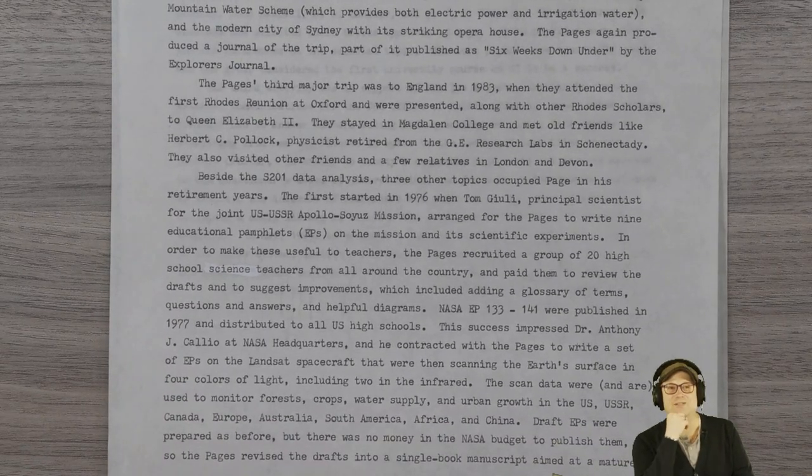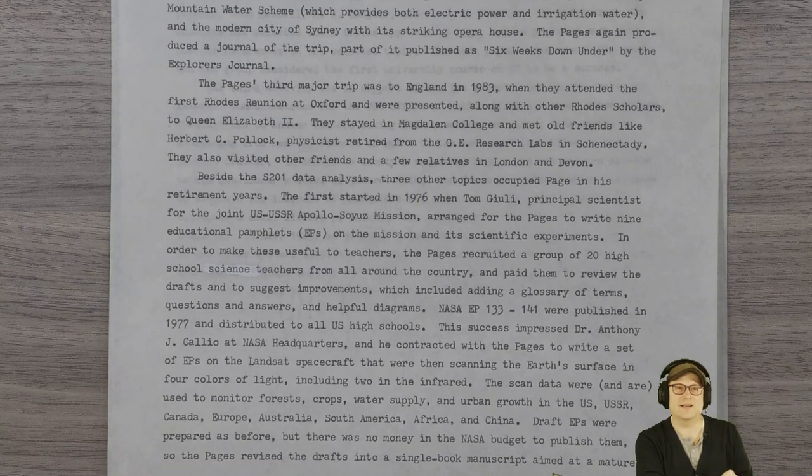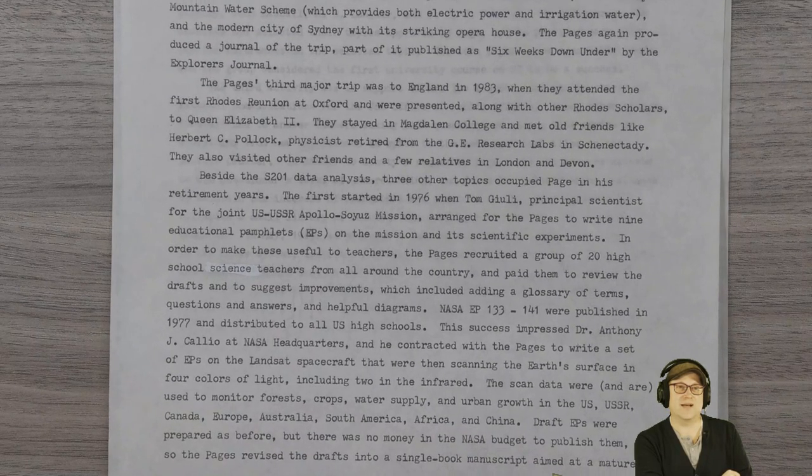Beside the S201 data analysis, three other topics occupied Page in his retirement years. The first started in 1976 when Tom Giuli, principal scientist for the joint US-USSR Apollo-Soyuz mission, arranged for the Pages to write 9 educational pamphlets on the mission and its scientific experiments.